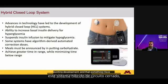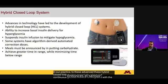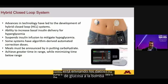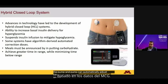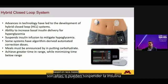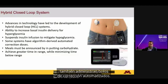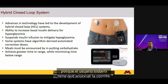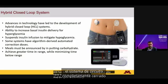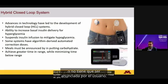These hybrid closed loop systems are essentially where the continuous glucose monitor is integrated with the pump. So the sensor is sending the glucose data to the pump, and the pump can automatically adjust basal rates based on the data from the CGM. It can increase the basal rate if glucose readings are high, or it can suspend the insulin if the glucose is low. Some of the systems also give automated correction boluses. They're called hybrid because they're not fully automated yet, because the user still has to announce the meal, meaning that you have to put in the carbohydrates. And the goal is that eventually fully closed loop systems would be developed where the meal does not have to be announced by the user.